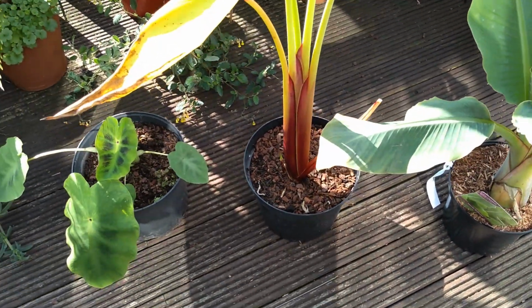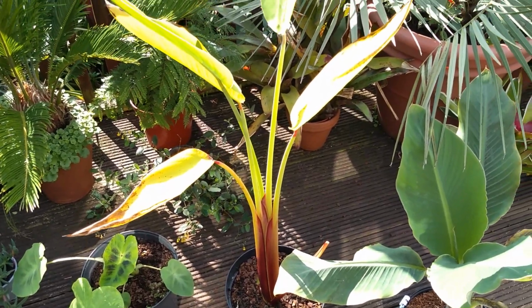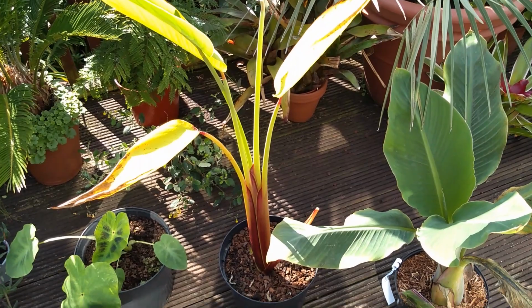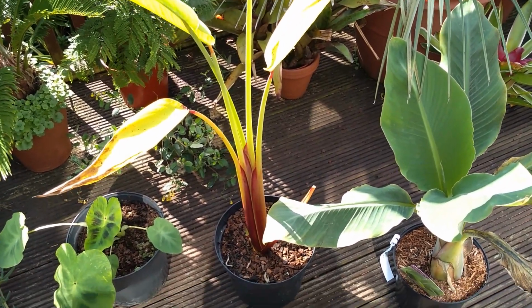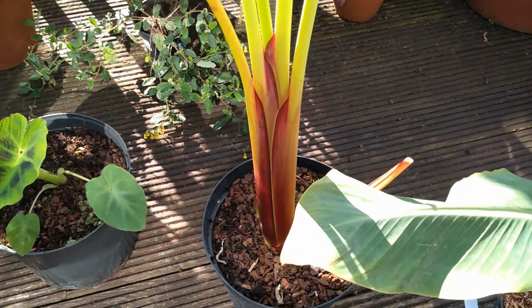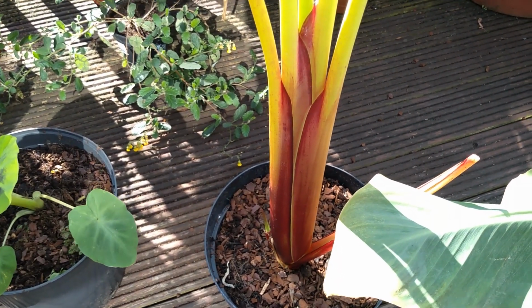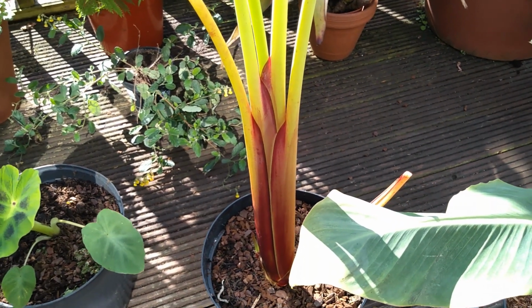Also from Plant Base I got this fantastic Thalia geniculata, which is quite rare in the UK. It's a tropical marginal water plant. It has this fantastic red stem, and the most common one in the UK is the hardy Thalia dealbata. This one, as I say, is tender.